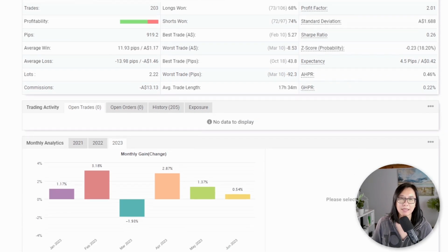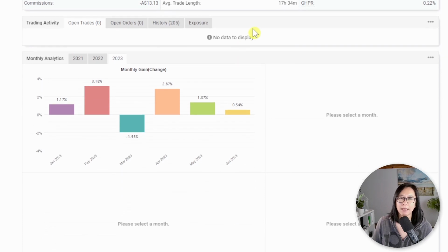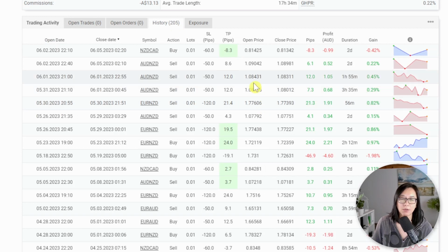And the vendor does share her open trades. Similar to mine, there is no open trades at the moment, but she also does share her lot sizing in every single trade that has been executed. Today is June, and you can see the latest trade she's taken of 0.01 lot size.